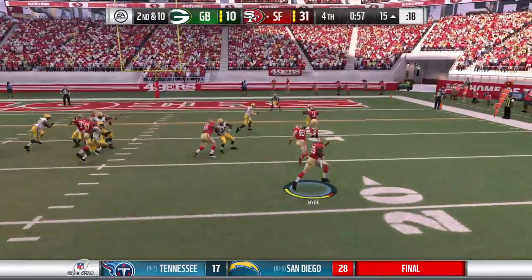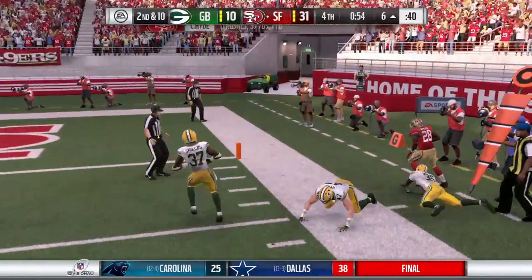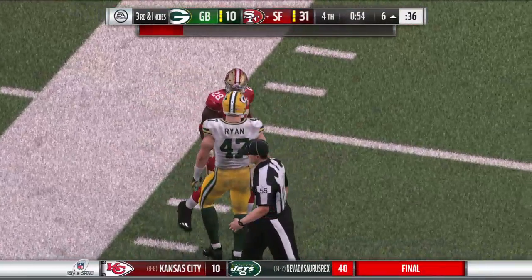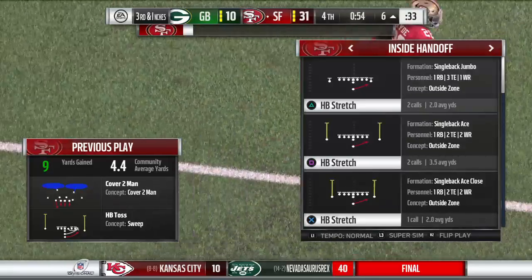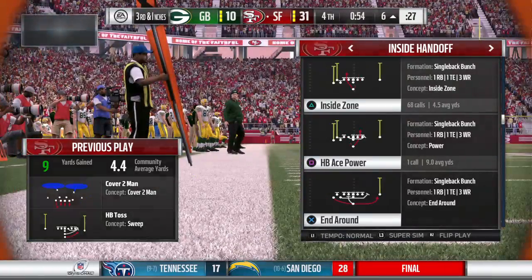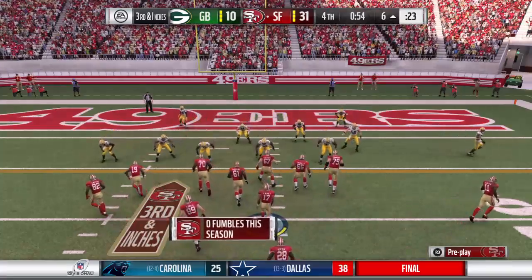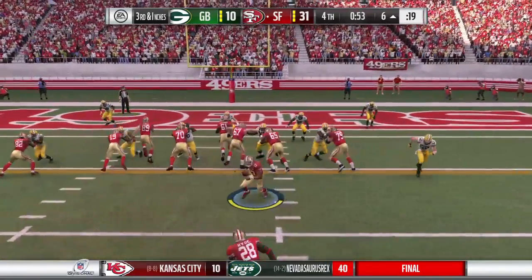On 2nd down, Hyde. A good run as he works his way for 9 that time, and it'll leave him with a 3rd and just a few inches. Inside the red zone, and that means don't come away from there with anything less than 3 points, but everyone's thinking about 6. They're trying to get to the end zone. They decide to run a toss. Big people up front being mobile and moving, and a running back trying to follow behind them to find yardage, and that's exactly what he did.